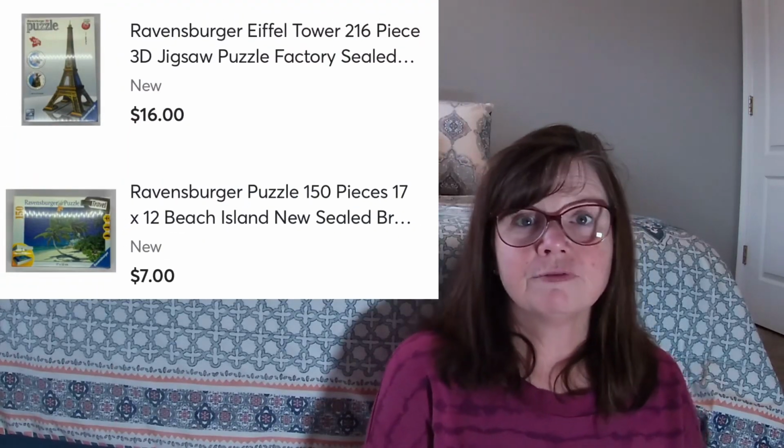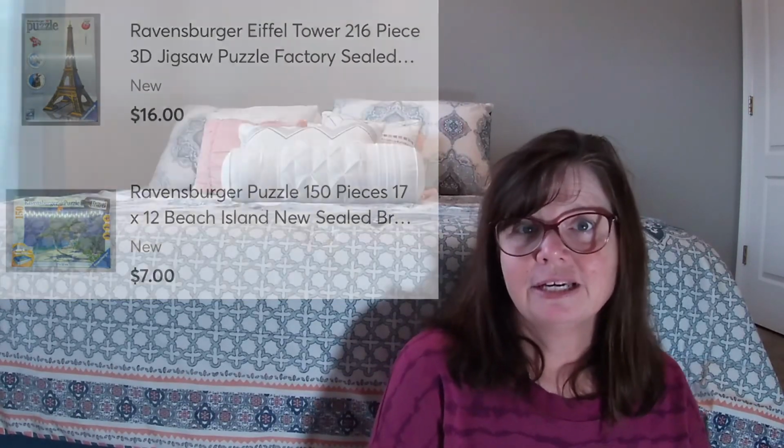Okay, and then these last 2 items are not Christmas items, but I did get them at this Christmas sale, and they are 2 sealed, new and in the box, Ravensburger puzzles. So the first one is this Eiffel Tower one that is a 3D puzzle. And then the second is smaller and it's a 150 piece beach island puzzle. I always pick up Ravensburger puzzles if they are new and in the box. They always sell. They just moved for me, and both of these sold within just a week of having listed them. Now they did sell as part of a bundle.